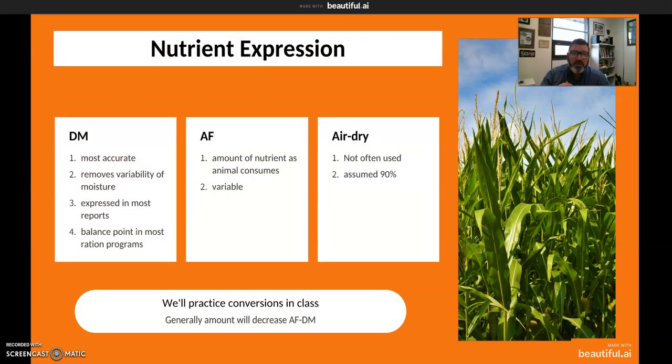Okay, so we transition and think about some other things here in terms of nutrient expression. First, as we start on the left of the slide here, and we're going to practice some of these conversions in class, let's talk about dry matter. Generally speaking, when we talk dry matter and talk feed expression and building rations, we're going to talk in terms of dry matter and as fed.